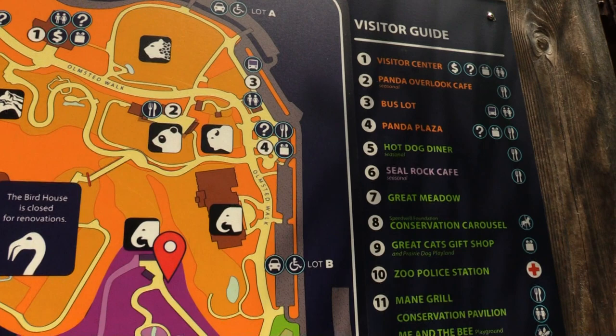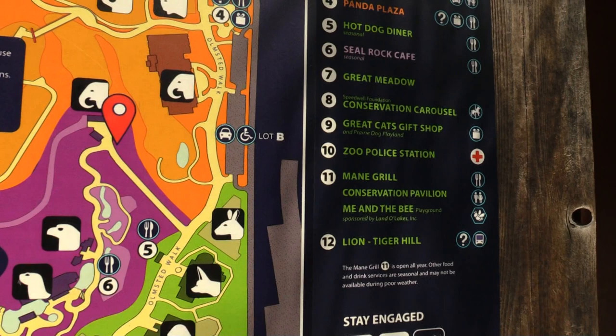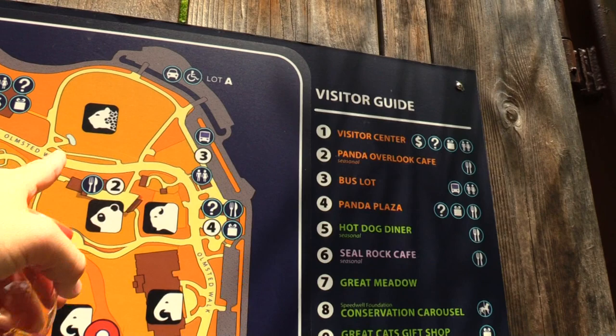Now, I think I came down this path, but I went all the way back rather than going that way. So I'm gonna head this way because I think I missed the wallabies. Okay, so head this way. We already saw the small animals, which are here. Small mammal house. So I'm gonna go back around this way because I think I might have missed this up here.